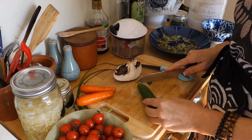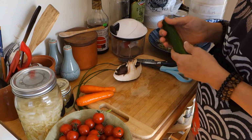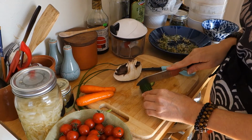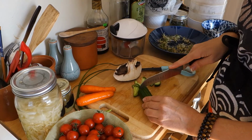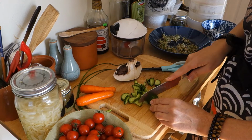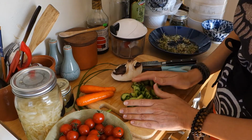After that, I usually add a cucumber. I like these small Lebanese cucumbers because they're very crunchy and tiny, and since they're organic, I wash them, but I don't peel them. So I tend to cut them into relatively tiny pieces. Cucumbers, I find, add a lot of color, but also crunchiness and hydration in a way, because they're full of water. And so it makes the salad really crispy and delicious.